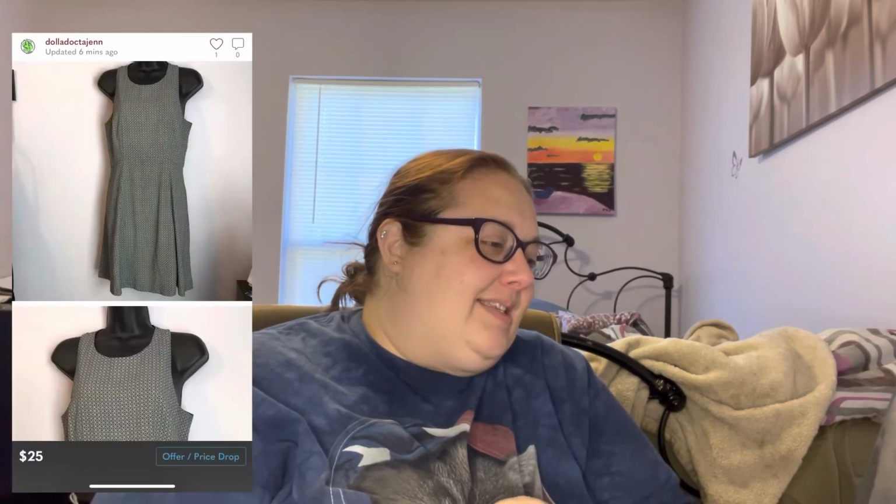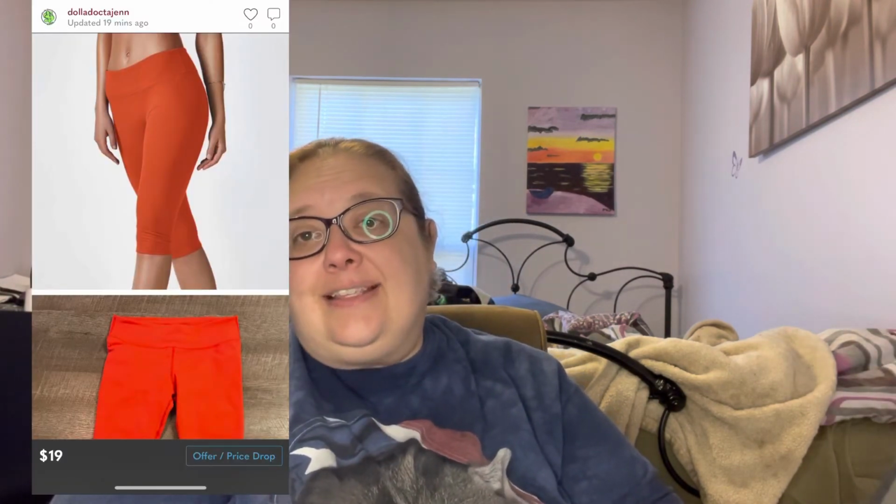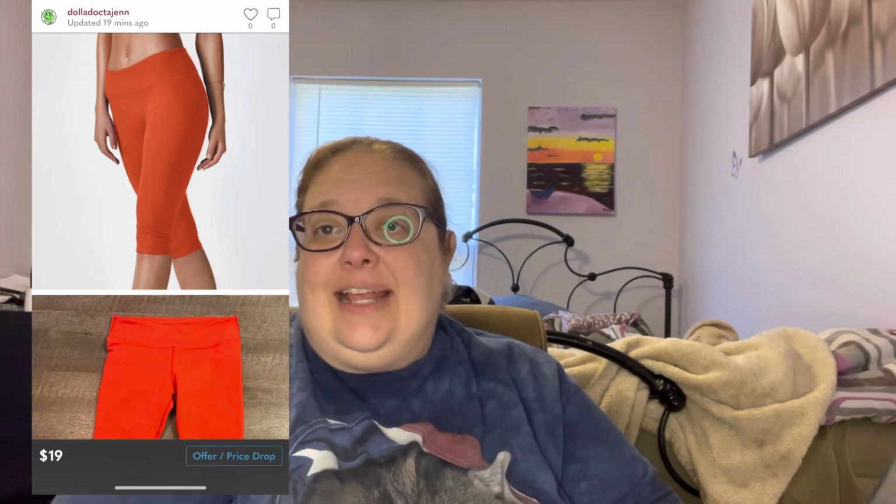So next thing that's still available is this Banana Republic Factory size 4 dress. It's not really anything to write home about. It's like a good work dress, I guess. Also these Fabletics orange leggings. They had no size tag or any tags at all. They're like a size small. I still have these available in my Poshmark.